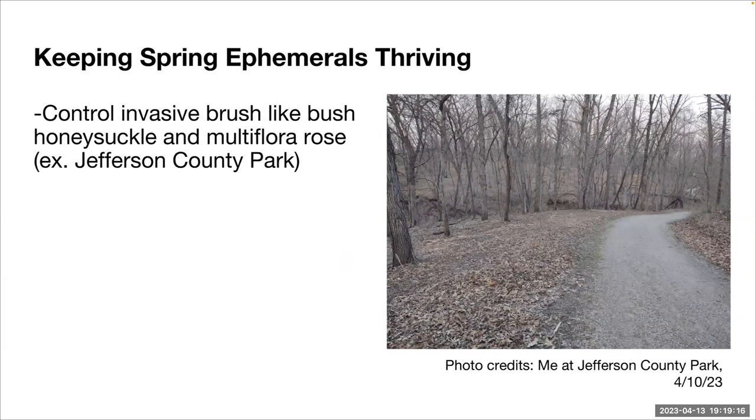How they work is that they'll be among the earliest things to leaf out, and they will shade and suppress things even before the trees begin to leaf out. So by eliminating that shrub competition, it allows the sunshine to wake up all the spring ephemerals and to not block them out from essentially insects that are wanting to access them, birds wanting to access the insects, and then the bats will also want to access the insects.